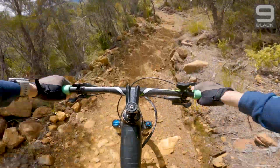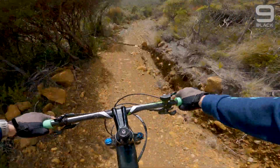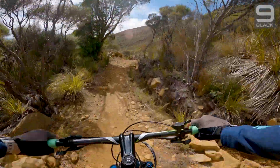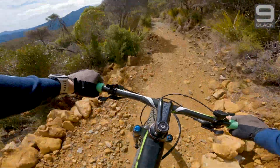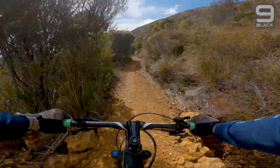It's a bit funny, I'm slowing down for Susie and I think she's used to being a particular distance behind me, so she slowed down as well. So on the downhills, of course, she's in front of me on the uphills. Where is she?